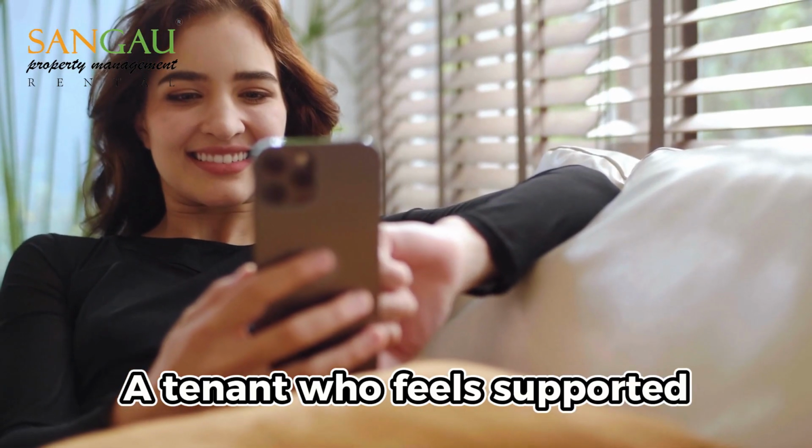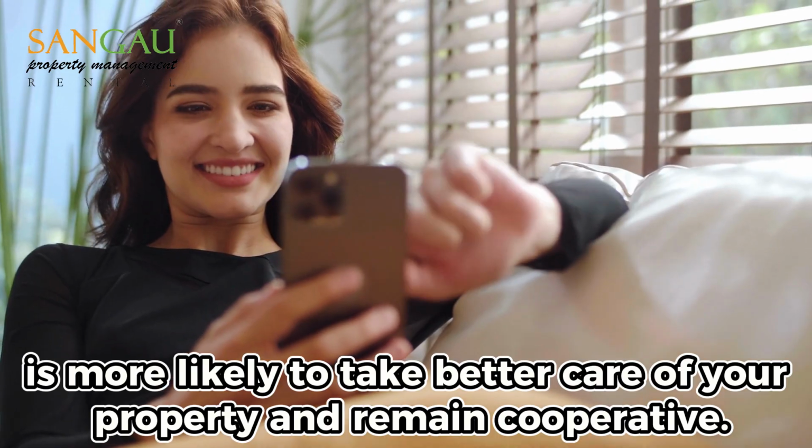A tenant who feels supported is more likely to take better care of your property and remain cooperative.